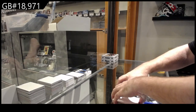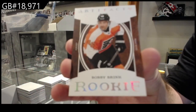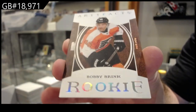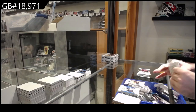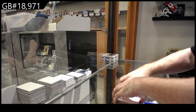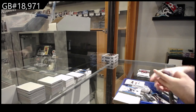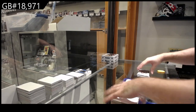We've got a leather rookie, Bobby Brink for Philly. We've got a rookie to $4.99 of Boldy for Minnesota. $4.99 for Montreal, Suzuki.